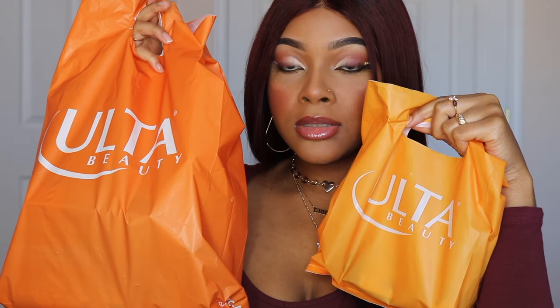Now, let's go to Ulta, okay? I don't know if it's just me, but sometimes when I am going to a certain Sephora or Ulta, I may find more products at one Ulta than the other Ulta. So that's why I have two separate bags, because I went to one Ulta that was close to me. I didn't really see anything that I liked or that I really wanted, but then I went to another Ulta and I saw a lot more things. So yeah. Okay, so the first thing that I got is, this is just a re-up of something that I just wanted to get more of.